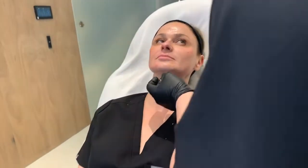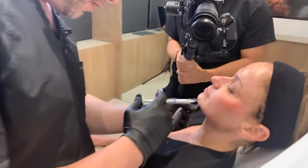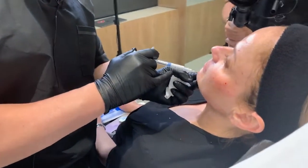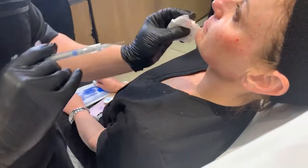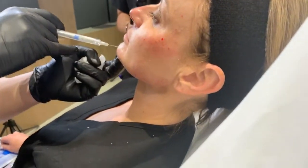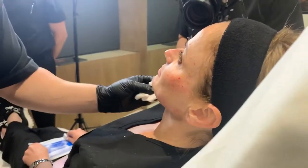So now, we do need a little more structure on her chin area. Around her mouth is an important thing to her. Sorry, I'm gonna cut you off a little bit. So we're gonna use just a little bit of Radiesse onto the bone itself to give her a little structure. You guys know I typically don't do this as much in women because it's a little more structured, but for her, she has a lot more sagging. This is really gonna support her chin. Perfect. Looks great.